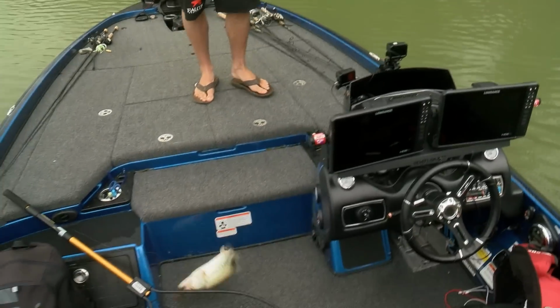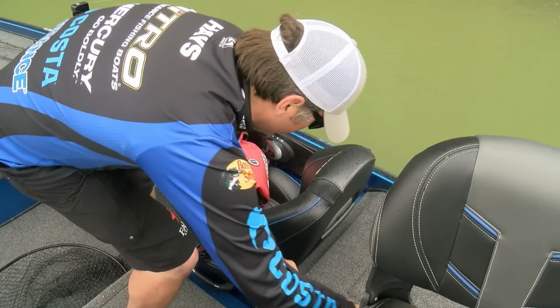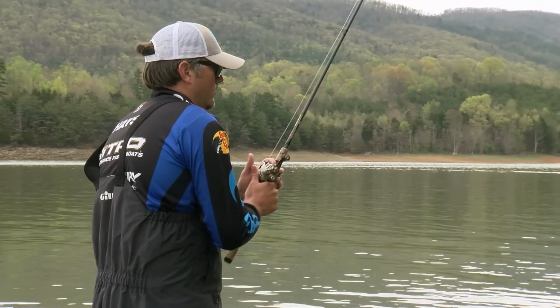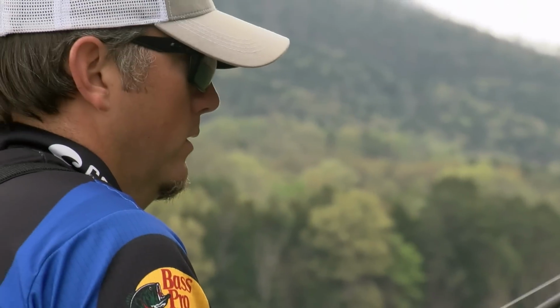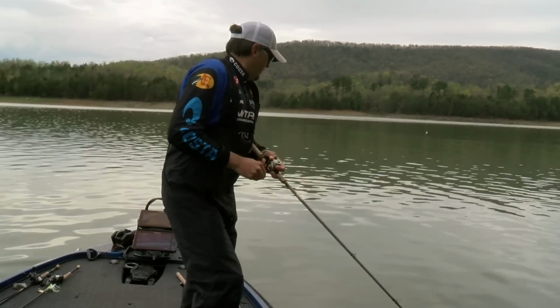On the board. Not real big enough. And I was almost ready to pull my troll motor up, and I decided I was going to keep going down the bank. So I trolled down there real fast, and I remember I actually fished them yesterday, and they weren't any good. I didn't catch anything. I flipped in there, and one knocked slack in my line.